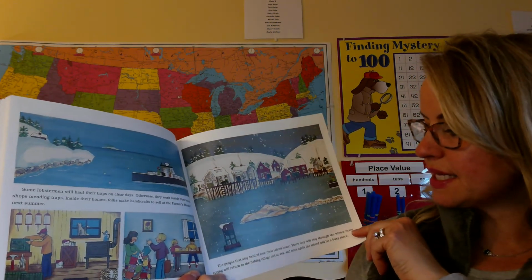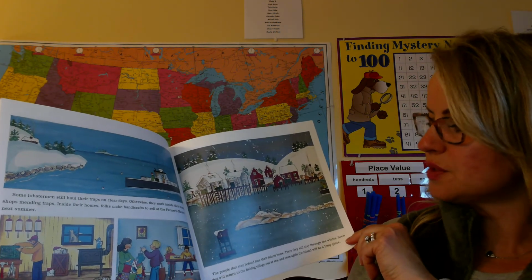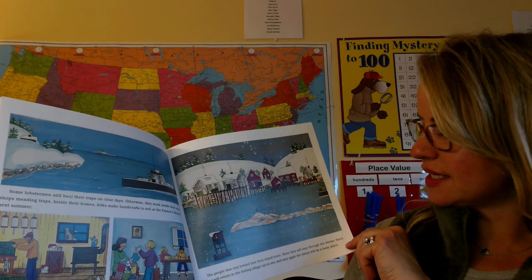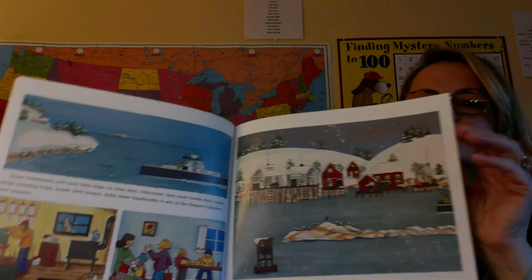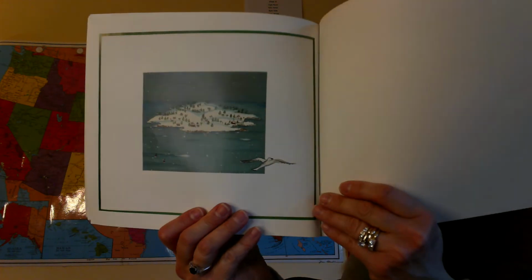The people that stay behind love their island home. There they will stay through the winter. Soon spring will return to the fishing village out at sea, and once again the island will be a very busy place. There it is, so pretty in the winter.